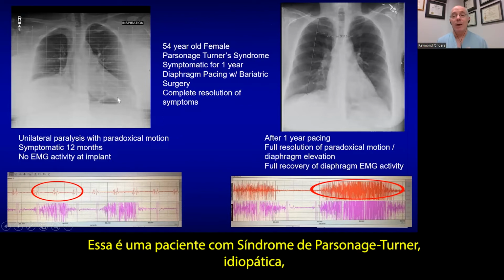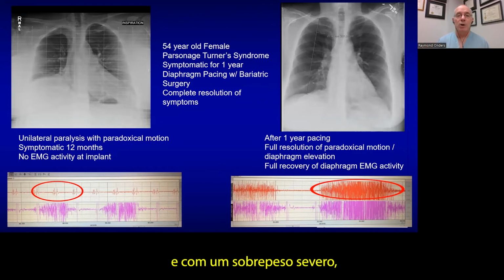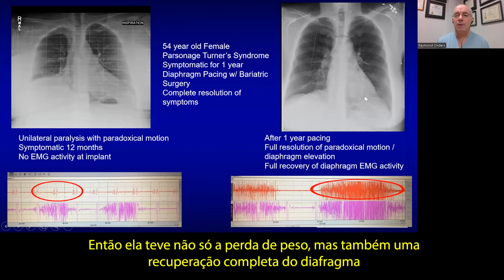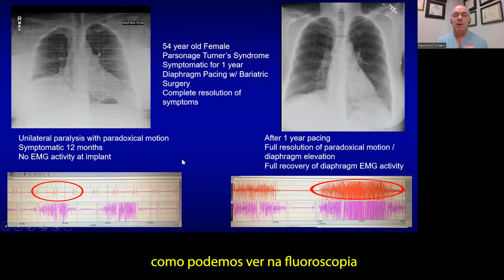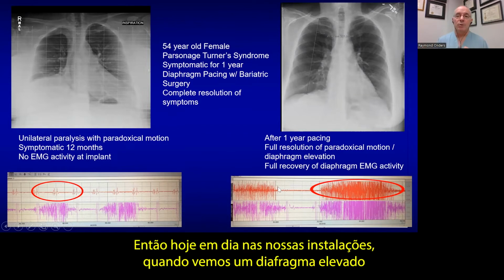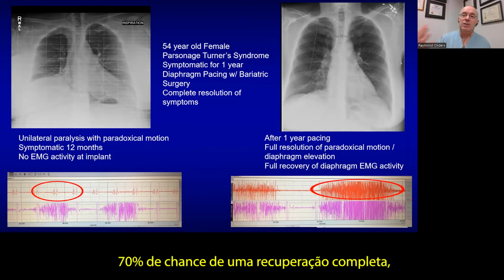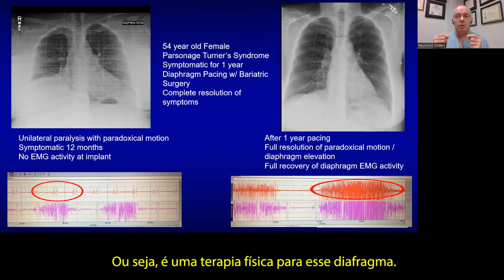Again, this is a patient who actually had Parsonage-Turner, just idiopathic, and she's extremely overweight. So we did a simultaneous bariatric operation and diaphragm pacing. So not only weight loss, but complete recovery of that diaphragm, as seen by chest x-ray, fluoroscopy, and diaphragm EMG analysis. So nowadays in our facility, if we see an elevated diaphragm, before we start thinking of plication, we at least give this a 70% chance of complete recovery, then we pull the electrodes. So it's physical therapy for that diaphragm.